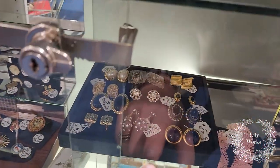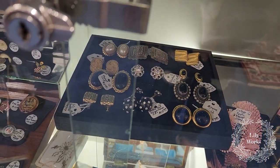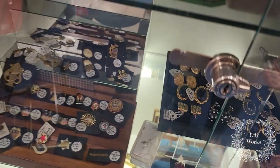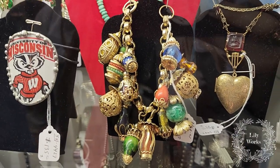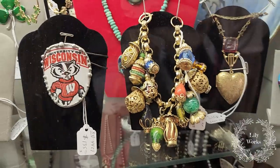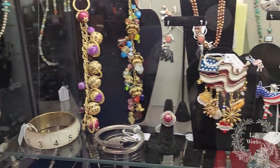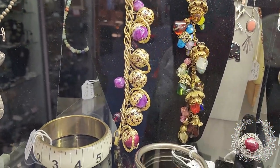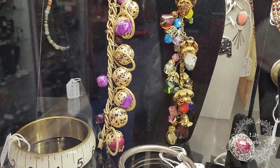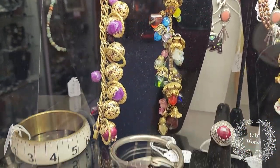Oh, I love those earrings too. Those little rhinestone ball dangles. They're clip-ons as well. So cute. Do you see these charm bracelets? Those are insane! And there's more over here. Look at these charm bracelets. Lucite swirl. That one might have some glass pieces on it with art glass and flowers.